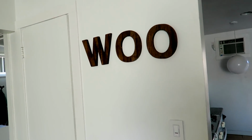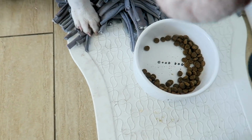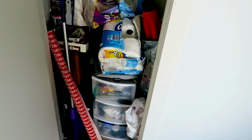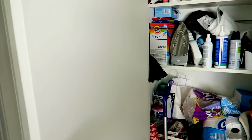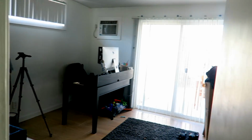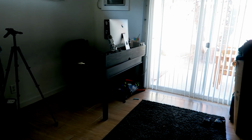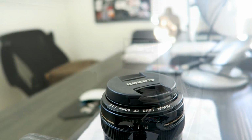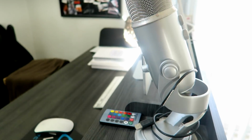And then I have my little Woo sign right there with Nugget's food. I don't know if you guys want to go in here. This is my storage, but it's pretty unorganized. Well, somewhat unorganized. Then right over here, I have my office room / Nugget's playroom. This is where I film. So this is, like I said, filming room / office. I usually edit right here.